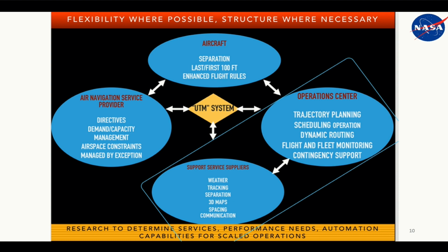But the fundamental model here is flexibility where possible and structure where necessary.